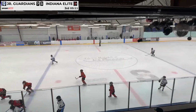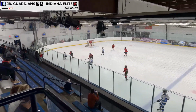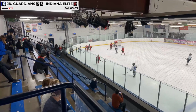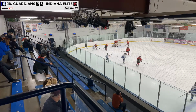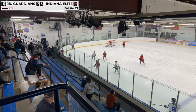Campbell with the puck. Campbell gets it into the zone, but he's pushed off into the corner, but then gets right back up and gets back in there and pushes that puck all the way deep into the zone. Indiana trying to get control of it. Campbell there still battling for the puck. Indiana comes back the other way. That's picked up by O'Brien.